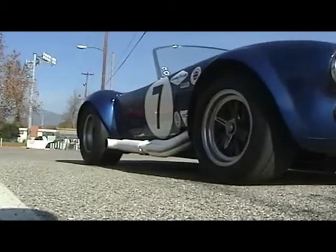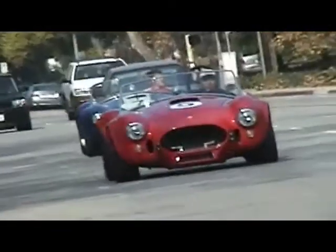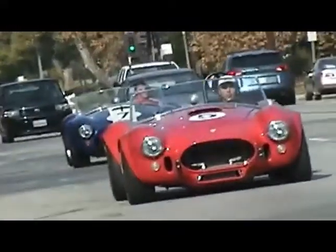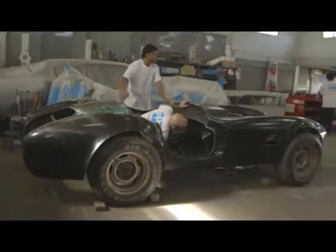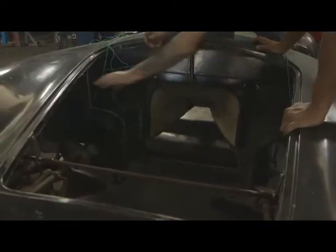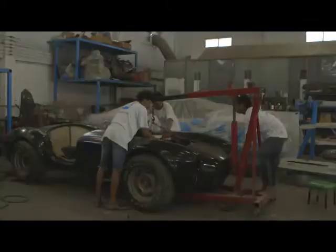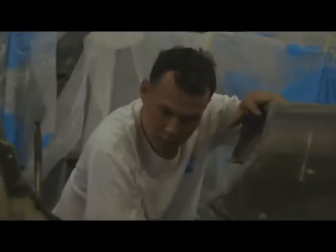When the 427 Cobra was first built in 1966, it was meant to be the fastest and meanest car on the road. Only 348 of them were built, starting a market for custom-made replicas of this monster. But with Kevin's customer just about to arrive for a fitting, the crew hits a stumbling block.